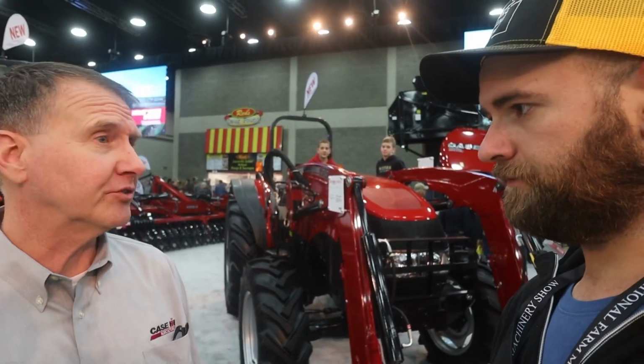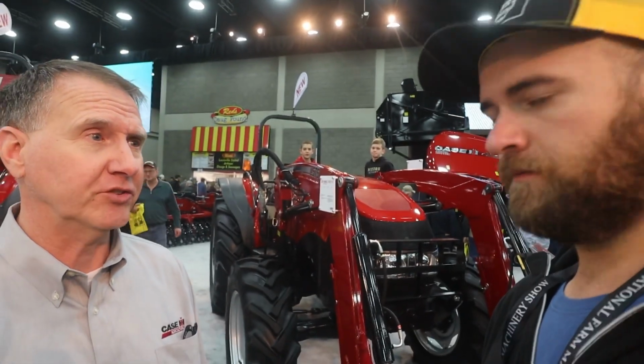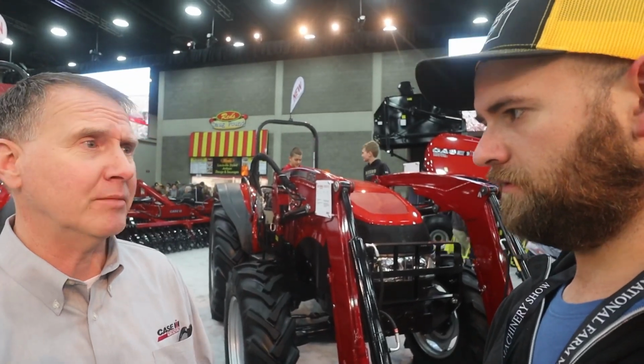We also have an excellent 3.4 liter engine that does not require a diesel particulate filter to meet emission standards. That's going to save our customers a ton of time and money, especially into the future, because it takes a lot of time to maintain a diesel particulate filter. There's regeneration, there's downtime with those units with DPFs, and our tractor doesn't have it.